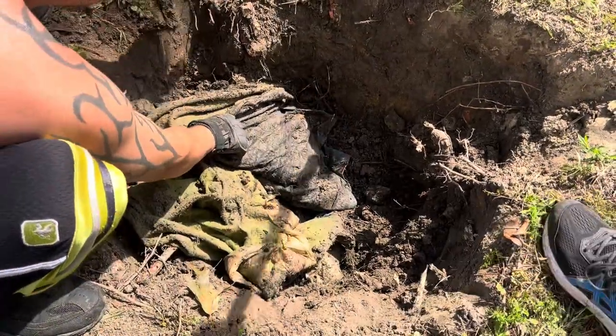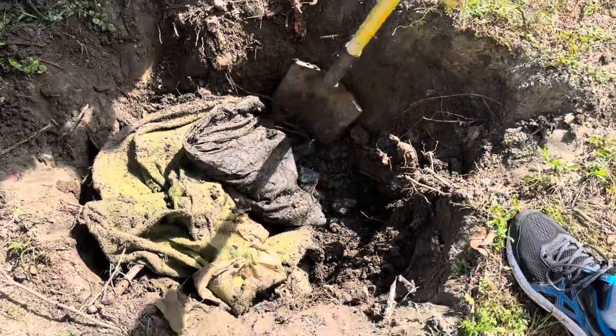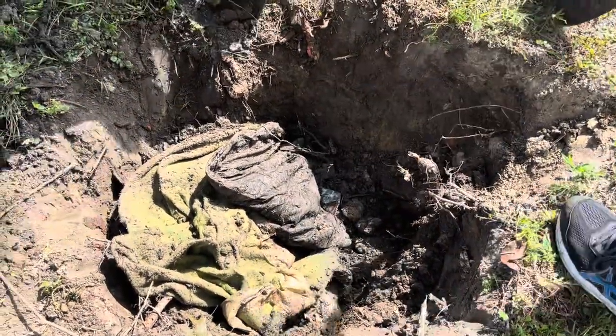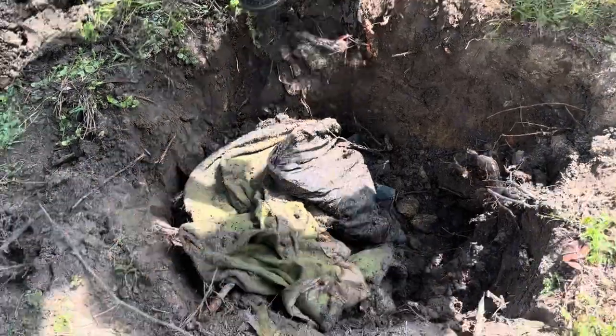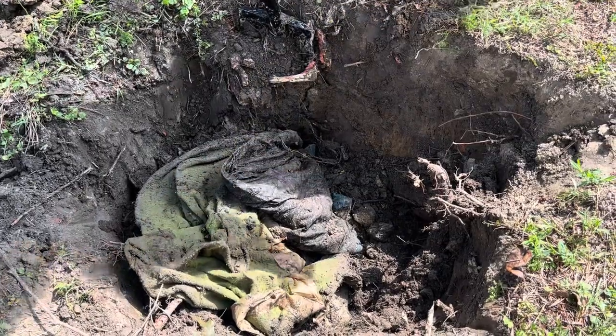Okay, from different layers. We're gonna go in this way. All right. Pretty much good. Yeah, we need to cut this side down here. Let me work on that. Here, Will, use my shovel. Kick down through all them roots right there. Yeah, hop on it one time. There you go. Get mad at it, boy.